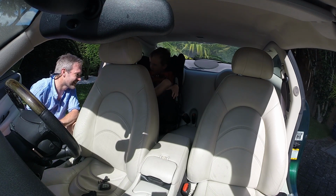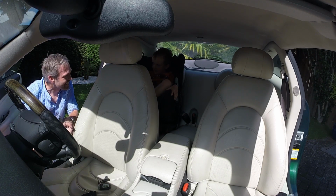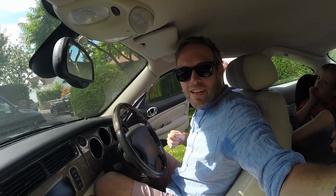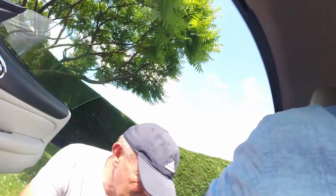It's a bit tight. A little bit tight, isn't it? Why Charlotte's coming? I'm not sure about this. Charlotte. And this is how much room I've got. There's lots of things in your cars here.